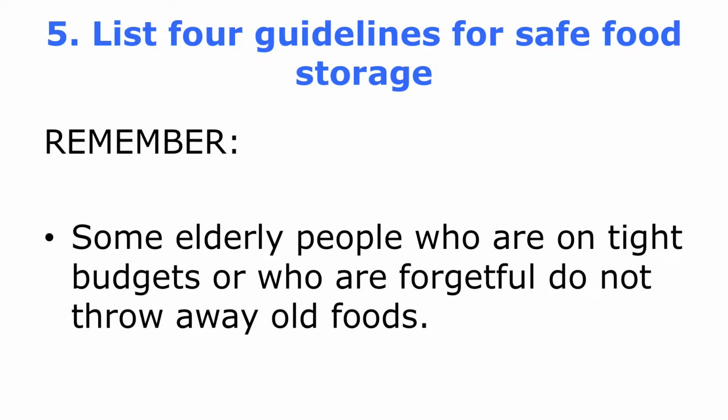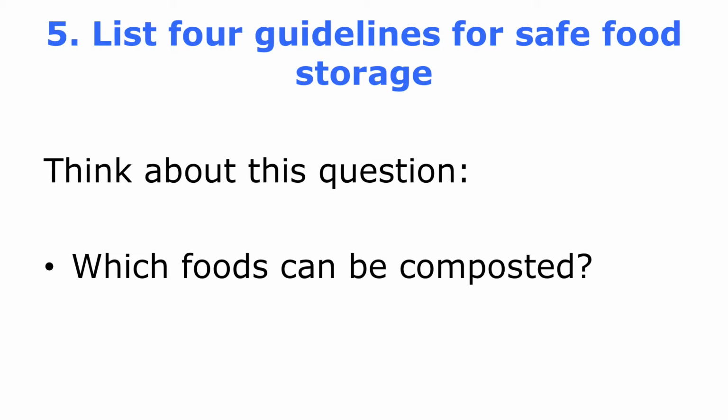Now, some elderly people who are on tight budgets or who are forgetful need to be reminded to throw away old foods. So we need to make it a habit, at least when we first move into a client's house to provide care, to look at their home environment. Look at the food they have stored in their refrigerator. Are there any things in there that are expired? Look at their medication cabinet. Make sure nothing is outdated.